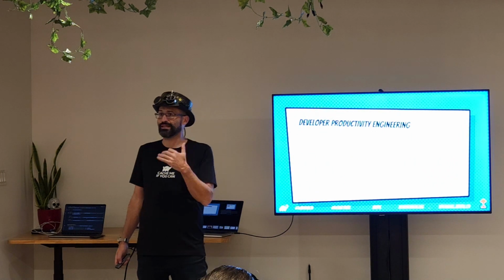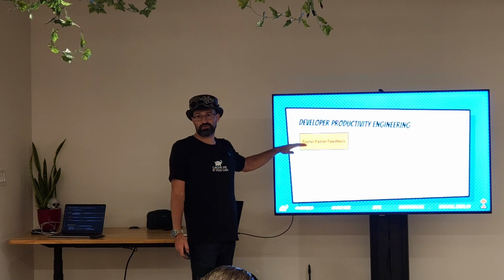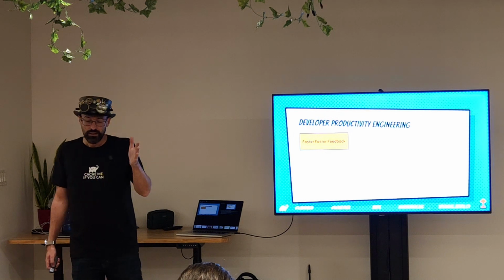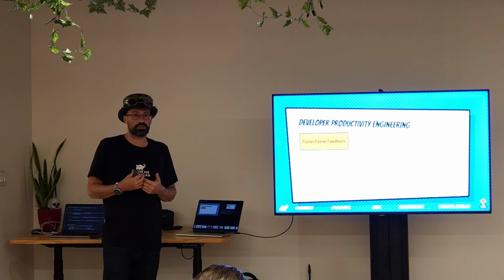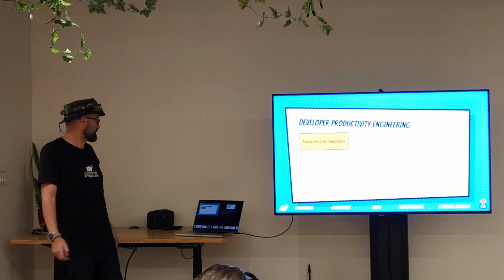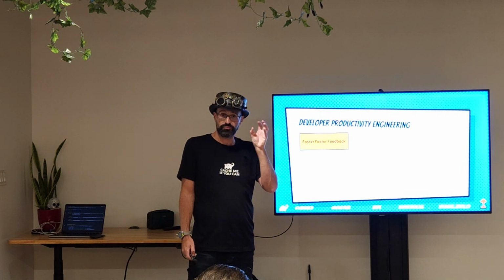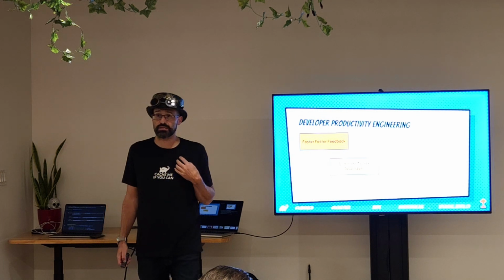The most important tenet of developer productivity engineering is foster faster feedback. That's very clever. That's like foster faster feedback. Gradle, Testcontainers and AtomicJar are in the business of fostering faster feedback. We're going to talk the entire evening about exactly that. Less context switching, less distractions, faster feedback. Eliminate toil. Again, something that we are both in the business of.